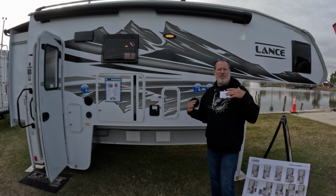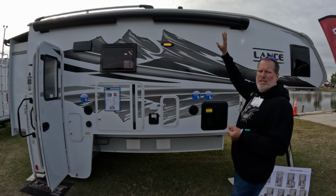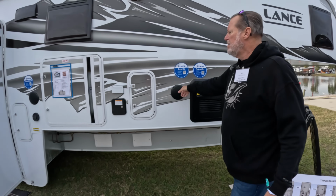We're going to start on the passenger side, which I call the living side. It's got the awning over top, the same standard awning we've seen on the other models. You've also got your exhaust for your water heater, some speakers.